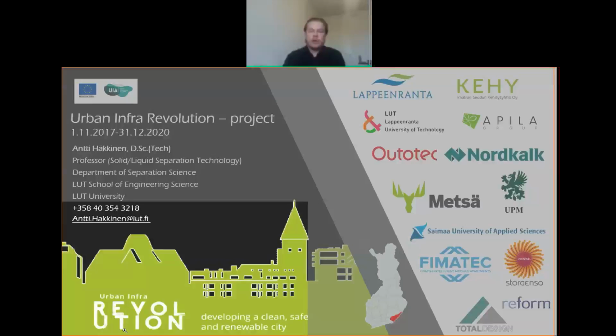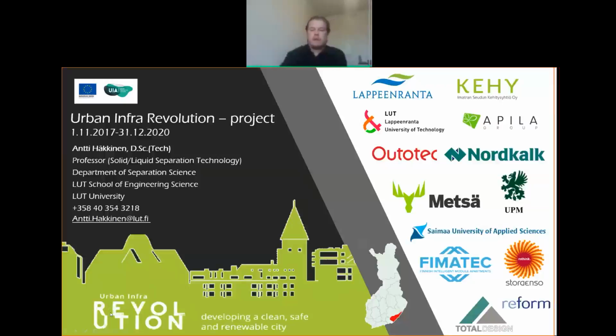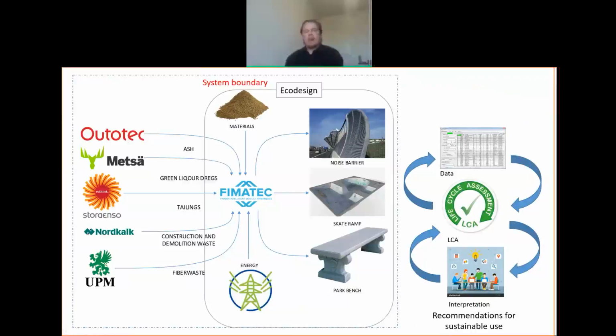So we started thinking about the side streams that we have here in this area, and here you see our original idea. On the left-hand side here, we have the industry. UPM is a large pulp and paper company. Nordkalk is a local mine here in Lappeenranta. Stora Enso is also a pulp and paper company, as is Metsä. Outotec is a fairly large technology producer.